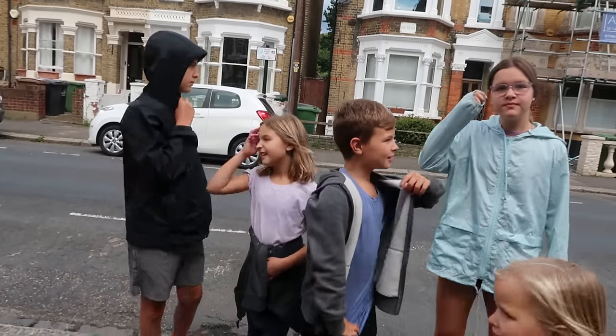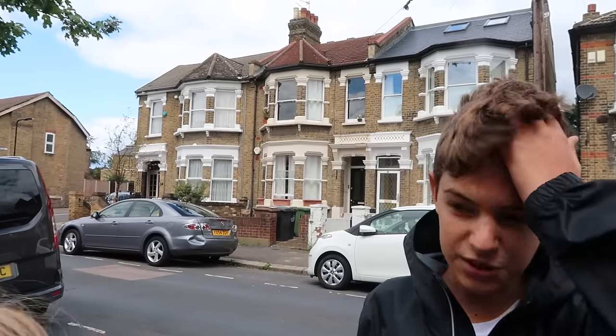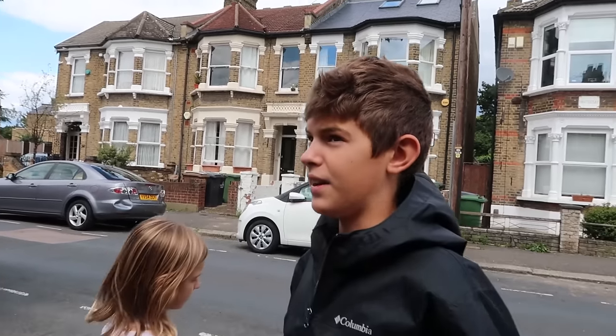And then this. So what do you guys think of our street here in London? It's so cute. I like it. It feels like Mary Poppins. The chimneys especially. Compared with our one house that had like four stories and was really skinny.